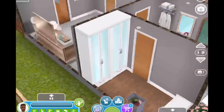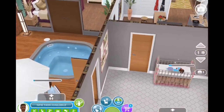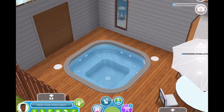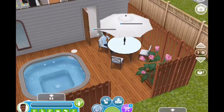I gave them the white tile instead of the gold because of the grays on the walls, and then they have a walk-in closet here. And then there's also access from that bedroom, or the master, onto this patio where I've put in one of the new hot tubs. I've noticed that you can't set items on that.